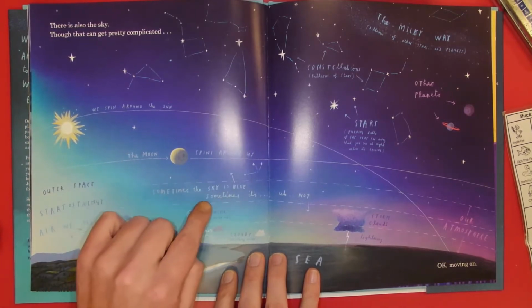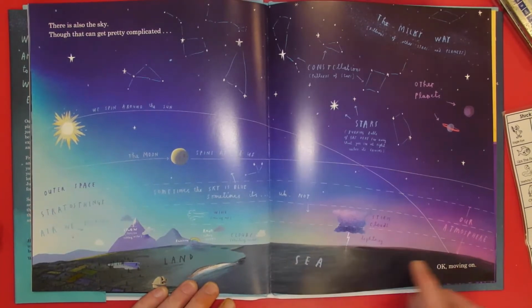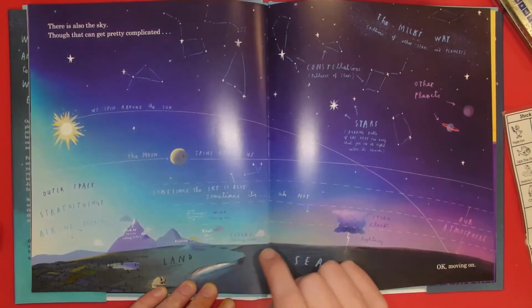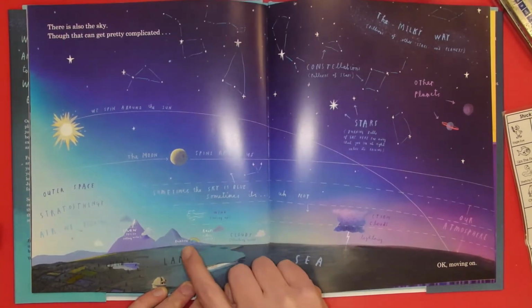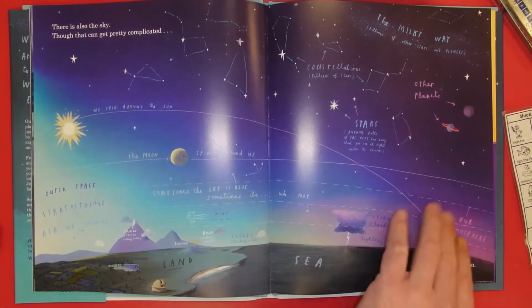Sometimes the sky is blue, sometimes it's not. Here's storm clouds and lightning, our atmosphere. There's wind, rain, clouds, and rainbows, land, and sea. Okay, moving on.